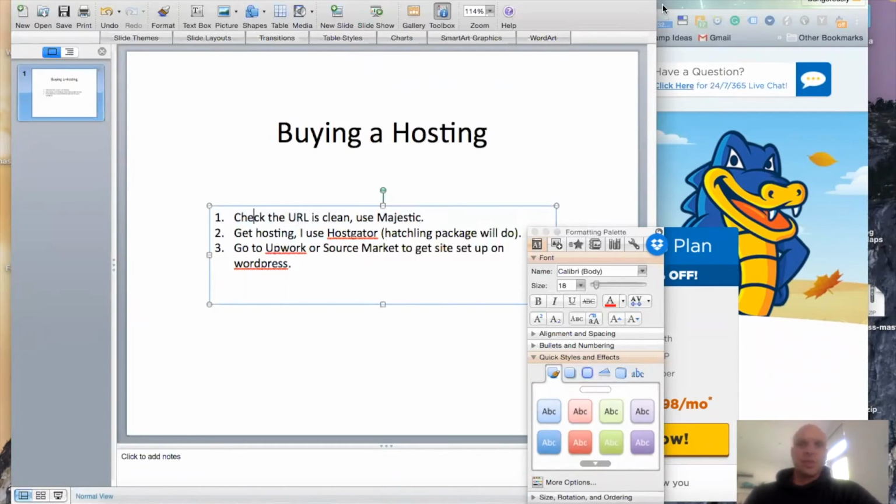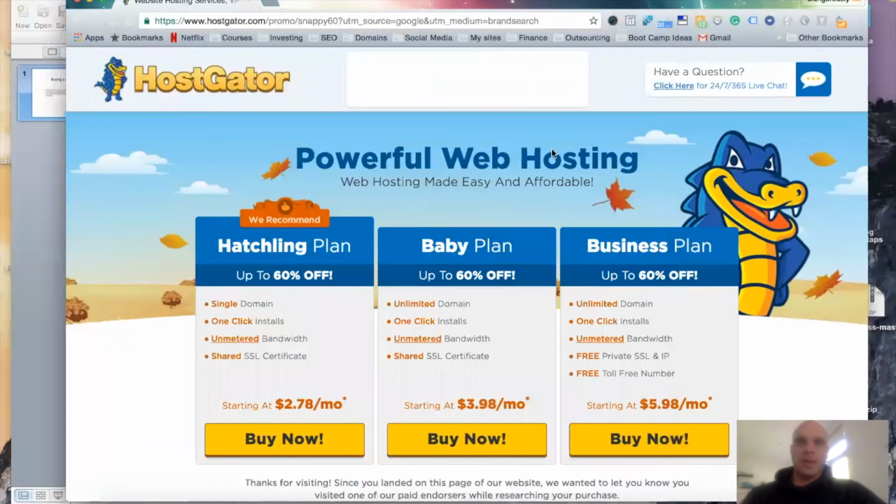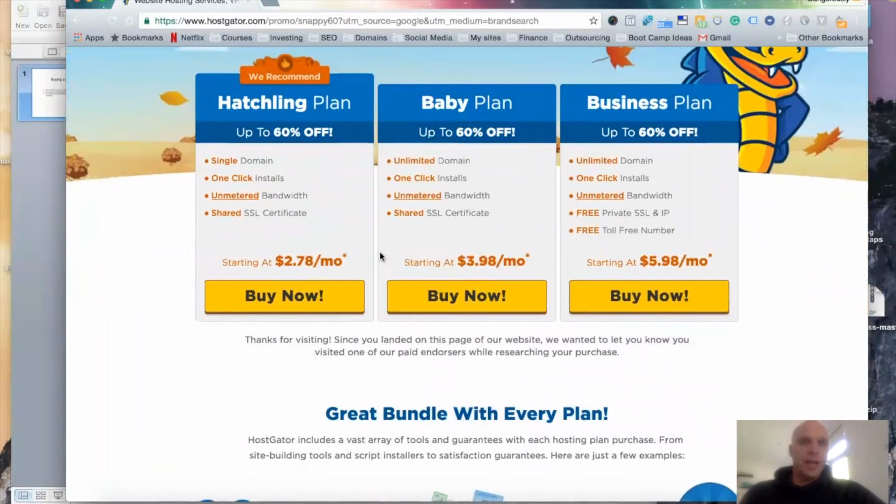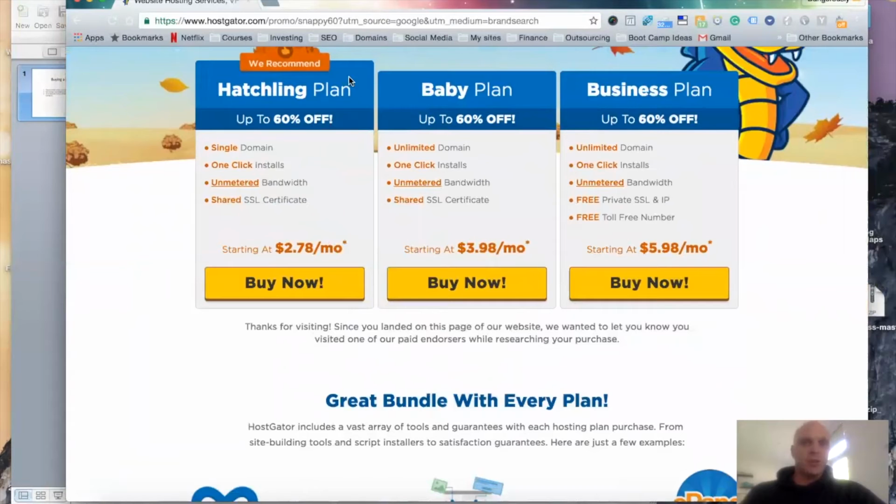Okay, so once I've done that, next step is to get hosting. So I've bought the domain. Now what I do is I'll buy a hosting package. I usually use HostGator. I've been using them for quite a few years, and they're always really reliable. It's good uptime, and the support is really good as well. And it's pretty cheap as well. I normally just go with a Hatchling plan, which is here, it's like $2.78 per month. So I'll just buy that.